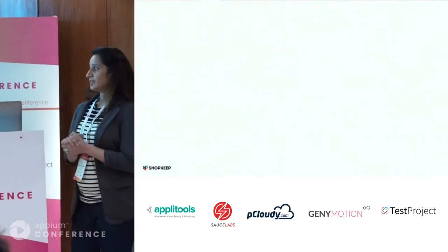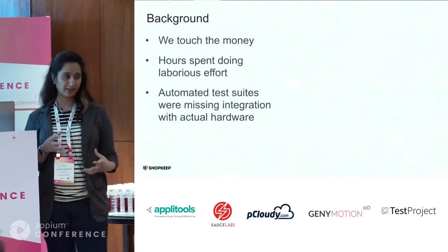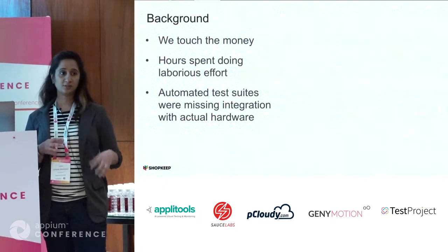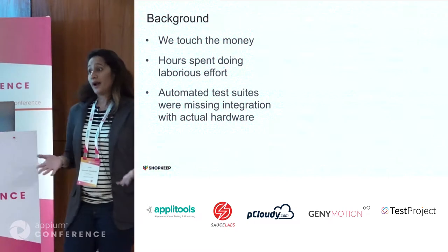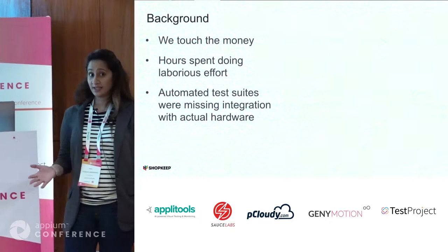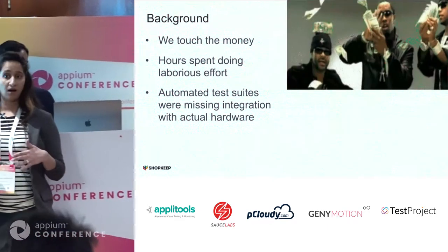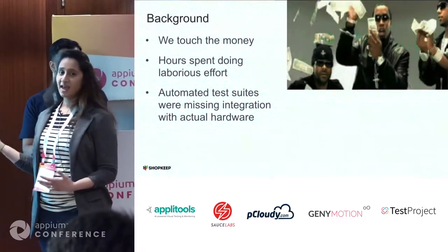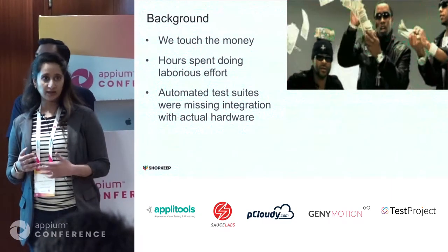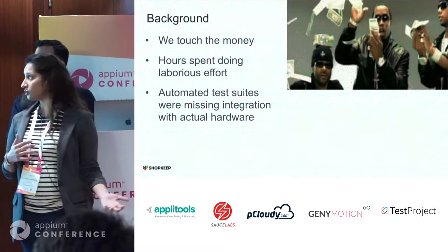Sure. So as my friend here said, what we make at Shopkeep is an iPad register application. And it is a point of sale application. And the main thing that our customers really look forward to in our app, and what our app is really used for, is taking payments. That's literally the main heart of a point of sale app. So clearly we touch the money, and that is how the need arose to test the credit card payments, making sure that we take credit cards correctly, the payment is processed the right way, and we're charging customers the way they're supposed to be charged.